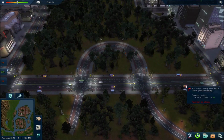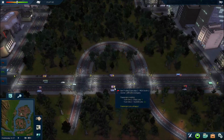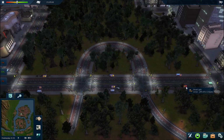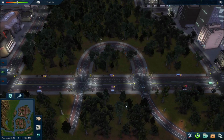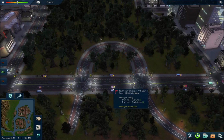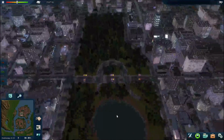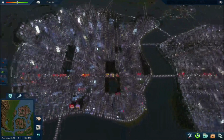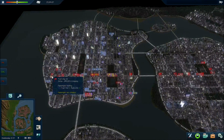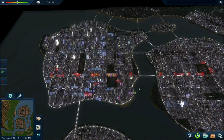As you can see, our passenger numbers are rising quite nicely. I mean, look at that. 38? Yeah, 38 people waiting for the Cobalt line, 19 waiting for the Navy line, 10 for the Ruby, and 11 for the Scarlet. So there's definite popularity building, and you can see these stops as well have got people waiting, 13 at that end. Not so many at this end, 9 there, 1, 2 there now.